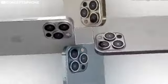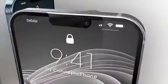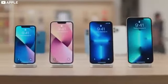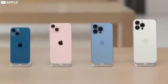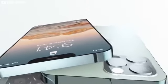Next up, we've got the much-awaited camera redesign. Front-facing camera redesign. The iPhone notch is cool, said no one ever. Sure, it was a revolutionary step when the iPhone X was released, but since then there has been no major change in the design for the last 3 generations. The only difference has been a slight decrease in the size of the notch, but apart from that, there hasn't really been any improvement in this area.